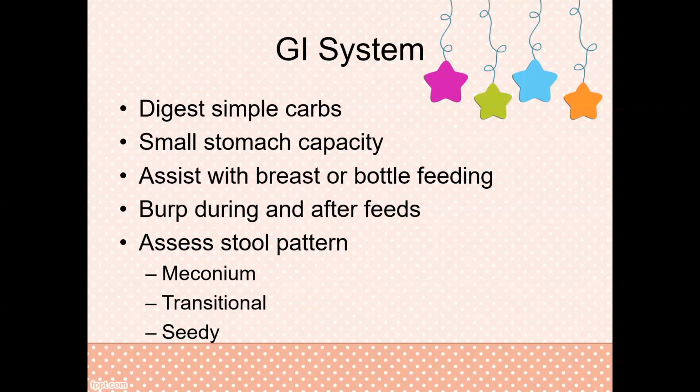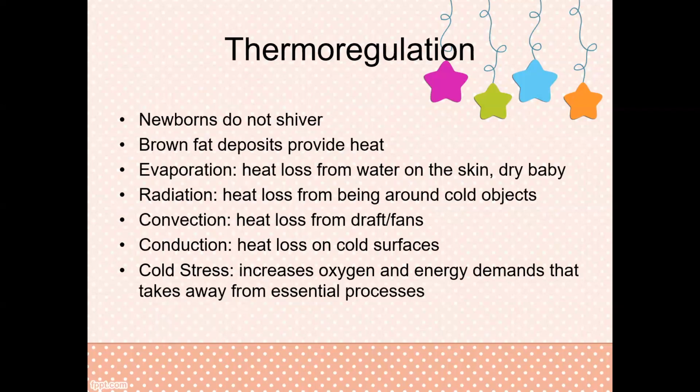And then in a couple of days, that's all going to go away, and we're going to have normal bowel movements. Now, I will tell you, a breastfed baby tends to produce stool that looks similar to whatever the mother ate. So just don't be surprised if you need to tell about that.